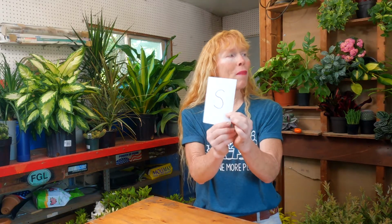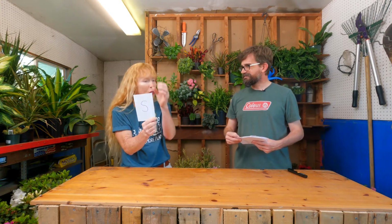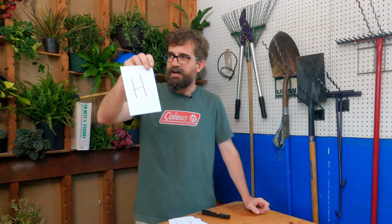One of my favorite Encore azaleas is a variety called Starburst. We don't grow it, but hopefully we will one day. It's a beautiful, variegated, kind of a salmon and white color. Awesome. I hope we sell all our azaleas. All right, I got one for you.